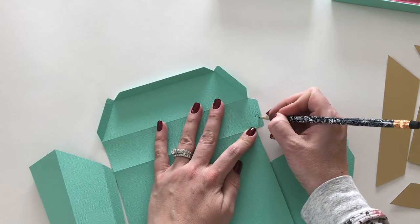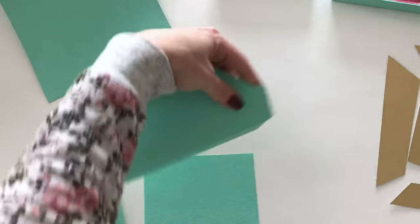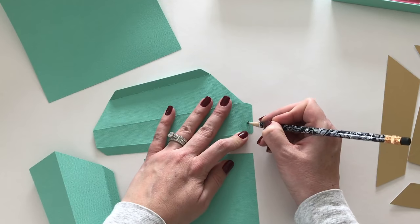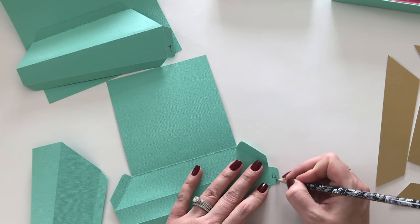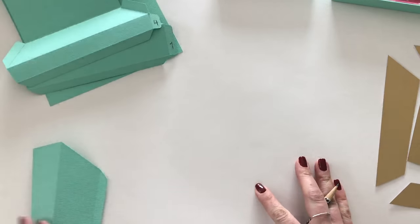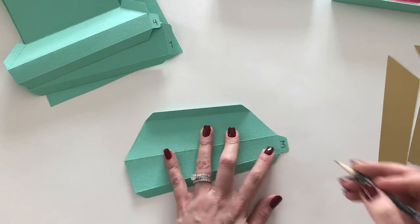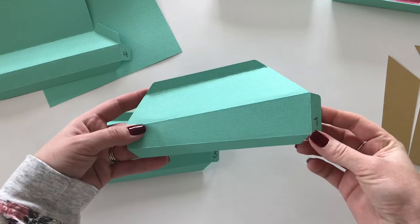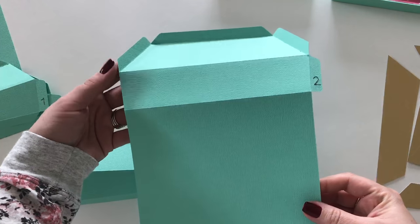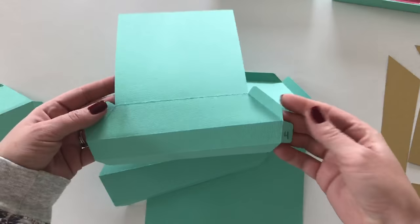And just for this video, so that you can see, I'll go ahead and darken in the number that your machine will have cut onto each piece. And that's there to help you identify them and glue them in order side to side easily. So you can see here how I folded piece number one, and piece number two, as well as three, and four.